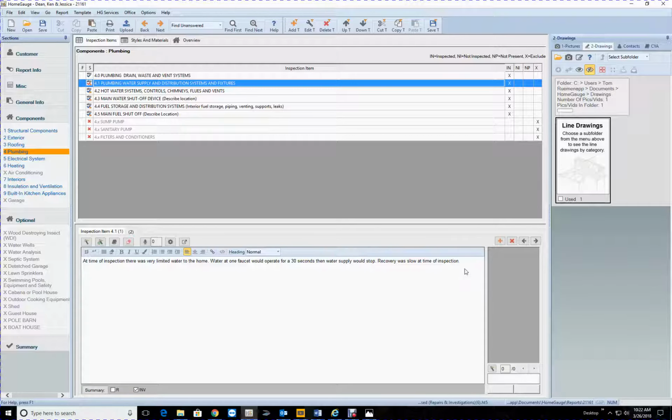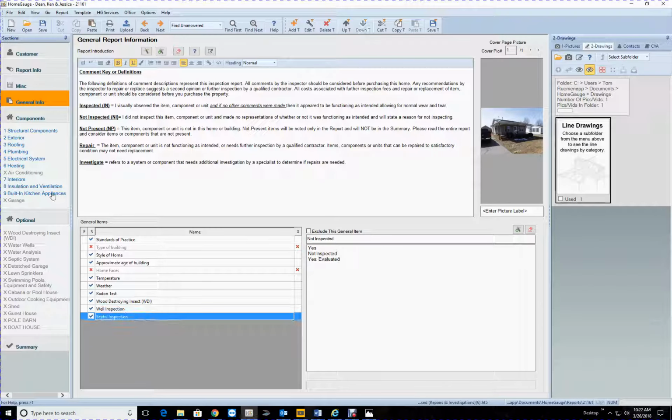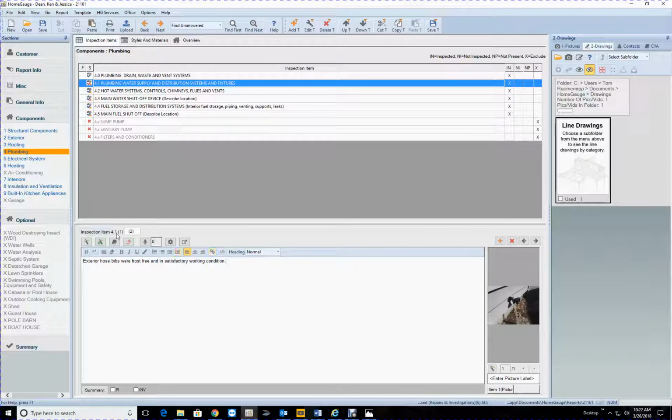I wonder if there was a well. Was there a well at this property? Let me see what it says here. Not inspected. So it must have been a septic and a well there. So let's go here and we're going to put a well inspection was not performed with this inspection as it was not ordered. A well inspection can be done upon request. Leave it at that. There we go.